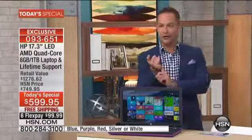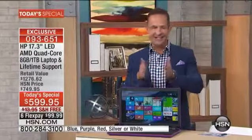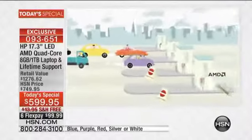It is absolutely, this is your quad-core processor. In fact, we've got a little video that we're going to show you right now. Quad-core is the best of the best. It's the biggest of the big. There's no such thing as a 5-core or a 6-core processor. This is AMD quad-core technology.